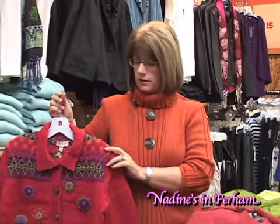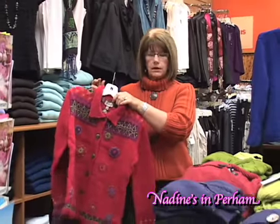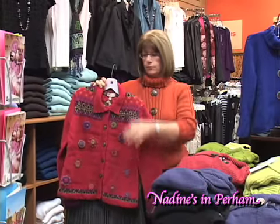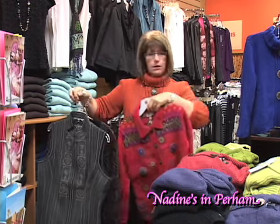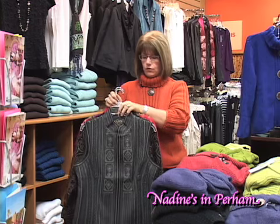This week I'm going to talk to you about my favorite sweaters that we have in store. These are from Icelandic. This is wool made in Nepal. Very fun sweater to wear with jeans or black jeans to just run around town and do errands, grocery shop.